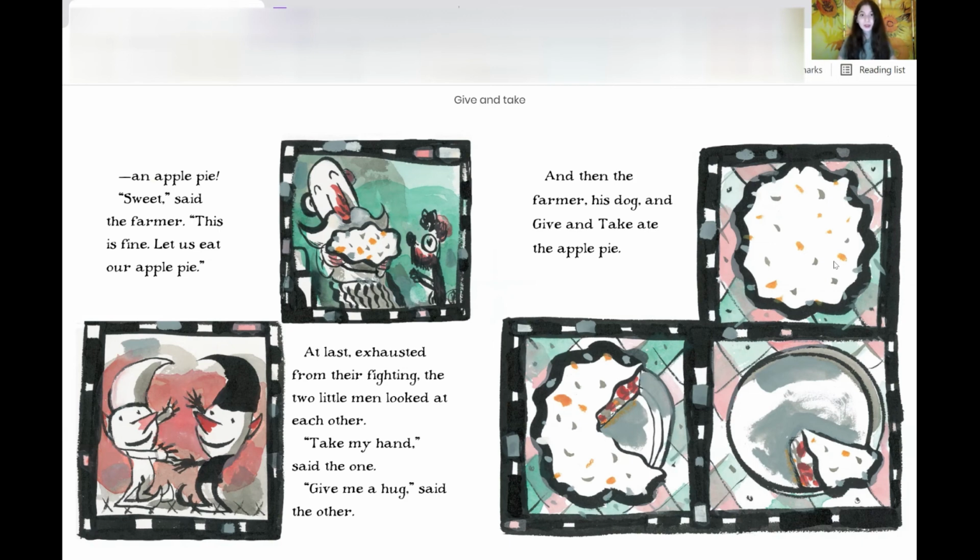And then the farmer, his dog, and give and take ate the apple pie. Wow, they ate that fast. You have the full pie right there and a little smaller, and then it's almost gone right here. Okay, so just to recap, give and take are now friends again, and the farmer seems to be okay with them. And they're not really in his ear being all annoying. And they just ate a pie that they made using everything that they learned from each other.